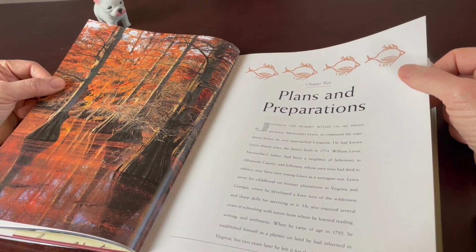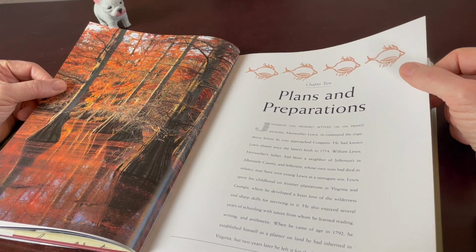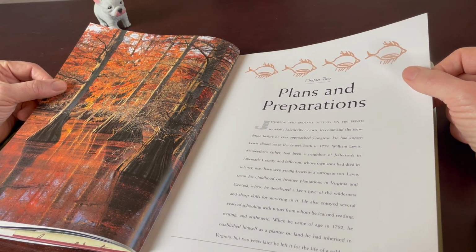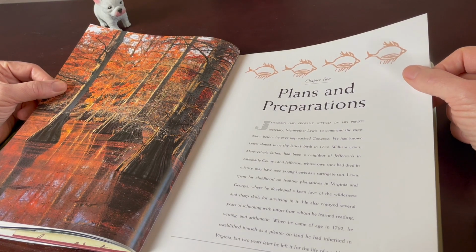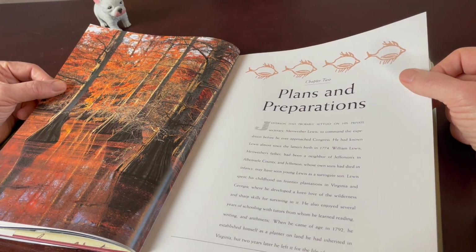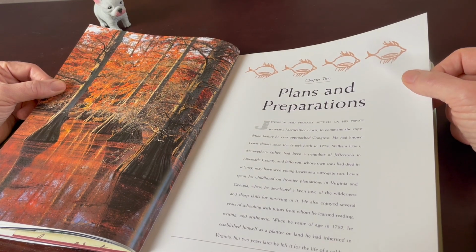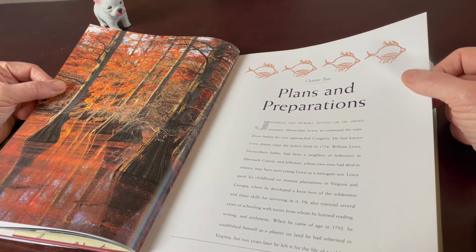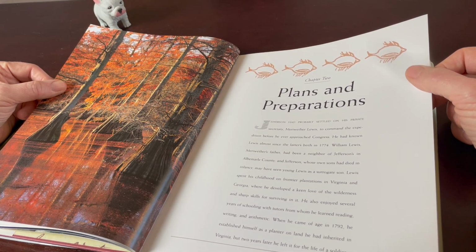Plans and preparations. Talking about how Jefferson had probably settled on his private secretary, Meriwether Lewis, to command the expedition before he even approached Congress. He had known Lewis almost since the latter's birth in 1774.